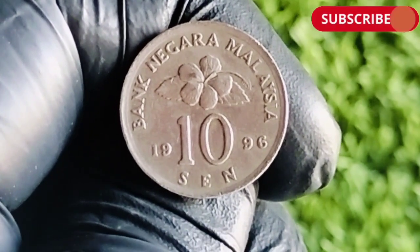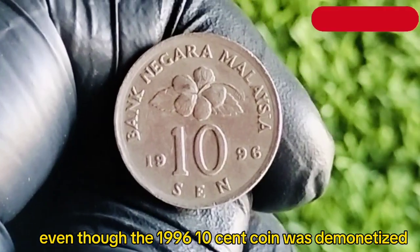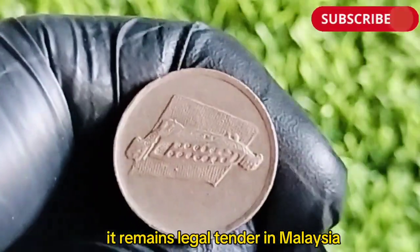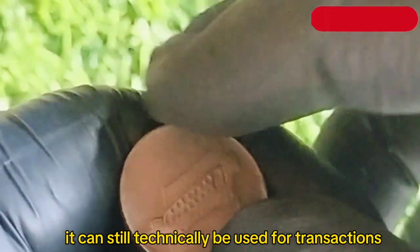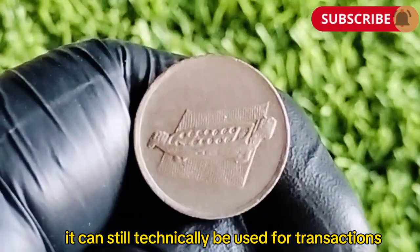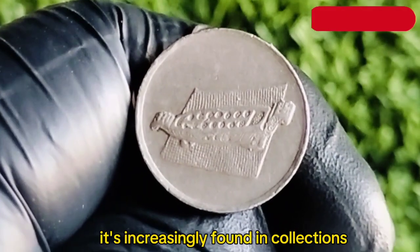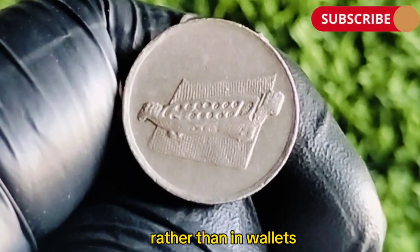newer series. Even though the 1996 10 sen coin was demonetized gradually after 2012, it remains legal tender in Malaysia, meaning it can still technically be used for transactions. However, many have been withdrawn from circulation. It's increasingly found in collections rather than in wallets.